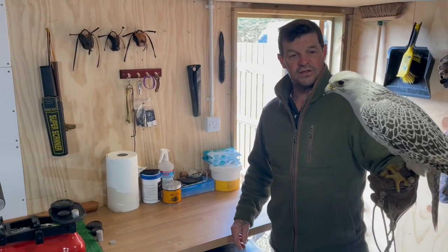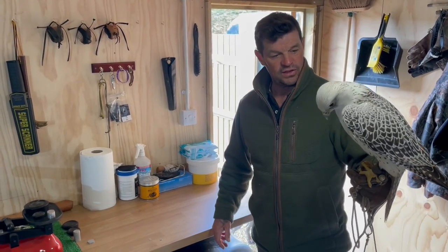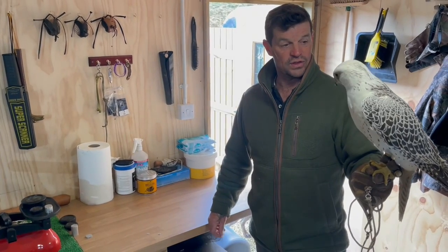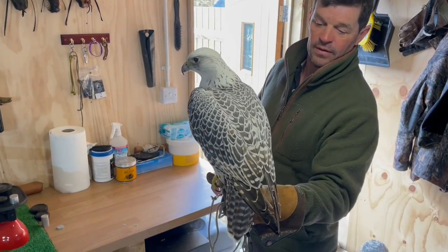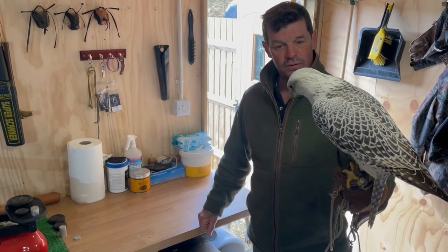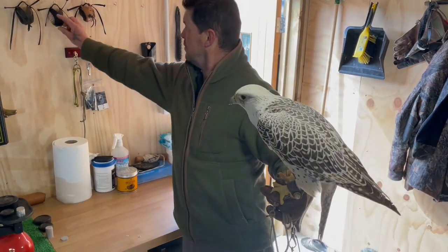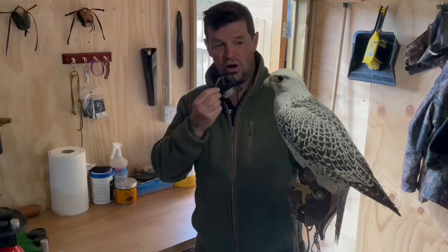Okay, this is Arctic, Jersaker, female. Just about to weigh her, just to see where we are with the weight, because she's not been flown free for about 4 months. She's had a nice rest of molt. You can see she's got a lovely brand new coat, all those new feathers. So we're going to get this hood. Obviously, we've got a hooder first to make her nice and calm. And hopefully, she's been hooded before, she should hood nice and calmly.